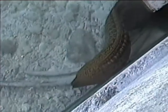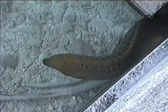Here we have Isabelle again. Here's Isabelle. She's waiting for some food. We give her fish every day. Madame Isabelle. She's waiting for fish. But we don't have any fish today, ma belle.